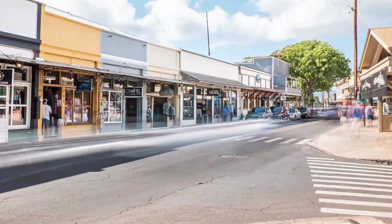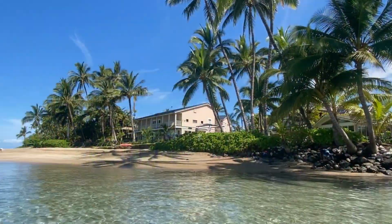So 3 things that I enjoy about owning and living at Opukea. One is the location. We're right next to Lahaina Town, easy walking distance into world famous Front Street, and walking distance over to Baby Beach.